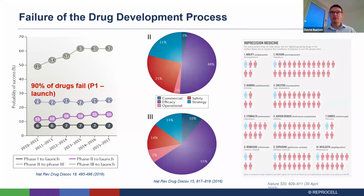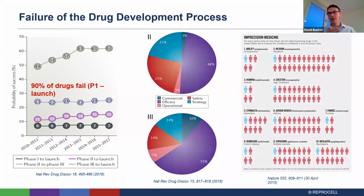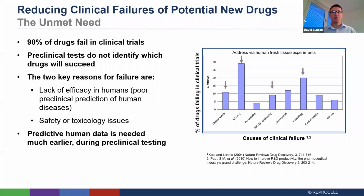Another feature, of course, is that once drugs are actually through that process, it doesn't necessarily mean that they are going to be effective for every patient. So precision medicine is a big focus now for most drug companies. Numerous articles, including this article from Nature, showing that many patients receive partial or sometimes no benefit from the top-selling drugs. So there's a drive towards better understanding of human biology at an early stage. So 90% of drugs fail. What can we do about that?